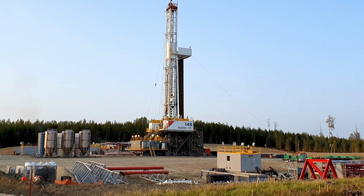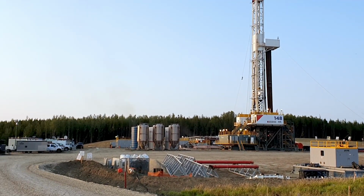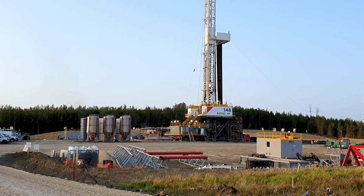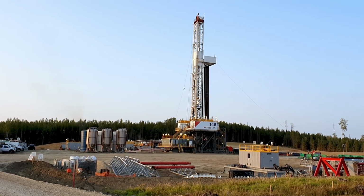Anyway, I used to run intercom systems on drilling rigs that went from the doghouse to the consultant over to the left. I had them on rigs all over Western Canada. So I've been on lots and lots of rigs of every size, from tiny ones to big ones. And this is a big one.